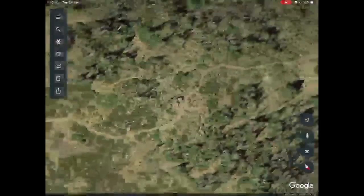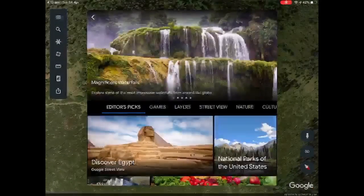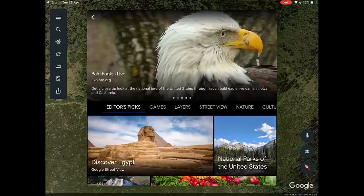Now Google Earth, if we go back, has this other awesome feature, which is on the toolbar here with the steering wheel. So if we click on that, it brings up this page, and this is called Google Voyager. So this has street view as well.